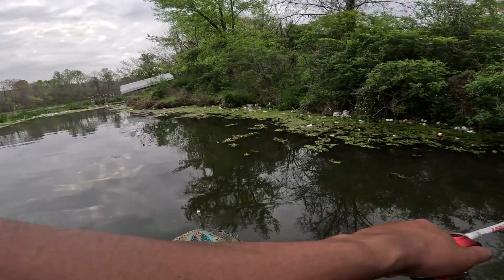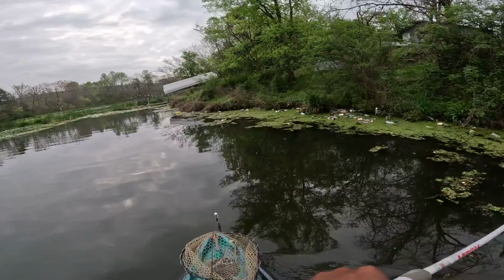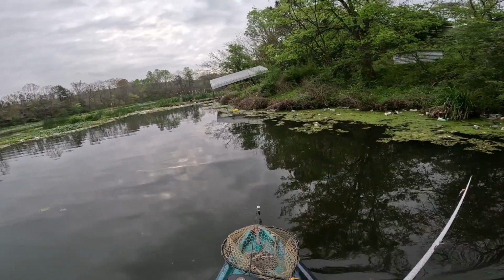I just saw a gar, and there's a bass on bed right there. He's not big. There's another gar right there. I never even knew there were gar in here. This is my first time ever seeing them.